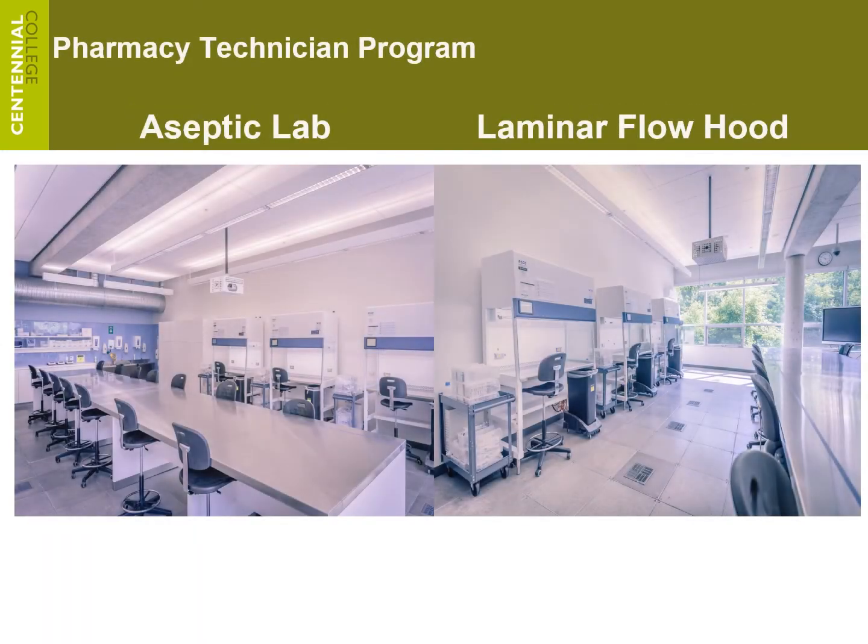The second lab I would like to show you is the aseptic lab, and this is the lab you will be working in semester 3 and 4, where you get to be introduced to the pharmacy environment in a hospital setting. In this lab, you will learn how to prepare medications that are prepared in a hospital pharmacy, some of which are pre-filled syringes, IV bags with drugs in them, of course, not real drugs, but like how you prepare an IV bag with a medication in it.